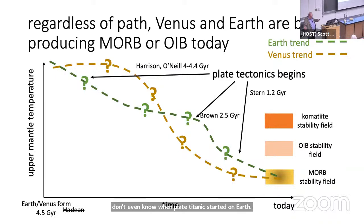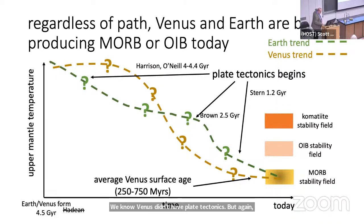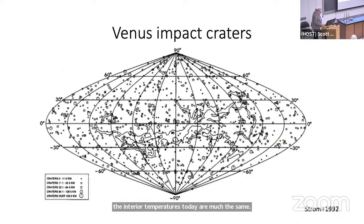We know Venus didn't have plate tectonics, but again, the interior temperatures today are much the same. The surface age of Venus is also young. So both of these things are sitting here today. How do we know the surface age of Venus, right? We know Earth because we have radiogenic nuclides. We can measure rocks and get their ages from that. We know the moon because we have Apollo samples. Every other body in the solar system, we have to do this by counting craters.